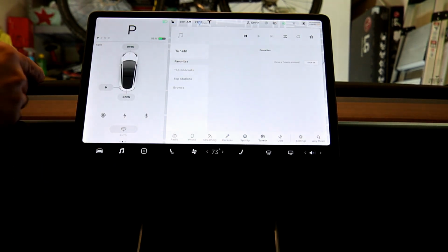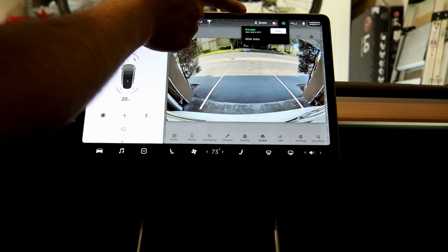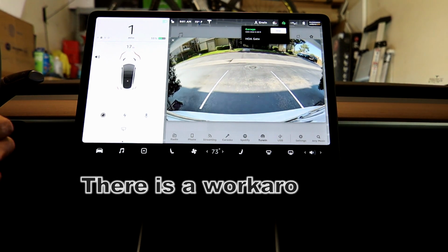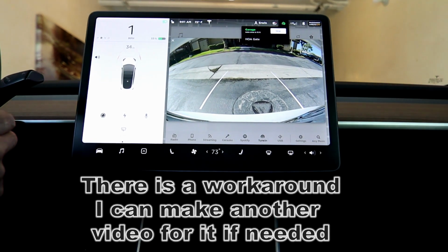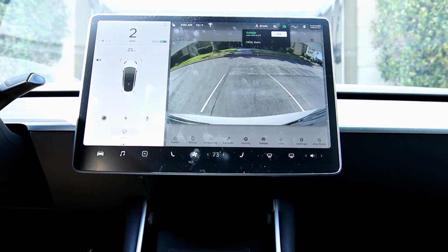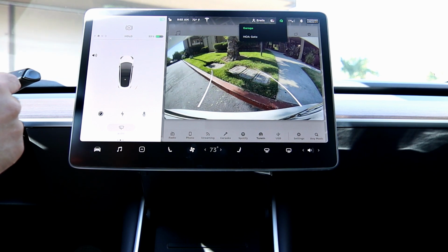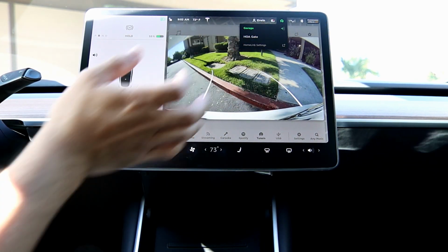So that's how it should work. This thing should pop up when I put my car into reverse, and that rarely works. Okay, so I'm just gonna go back inside now.